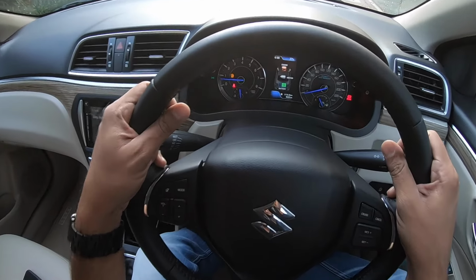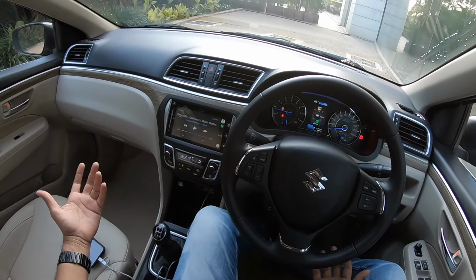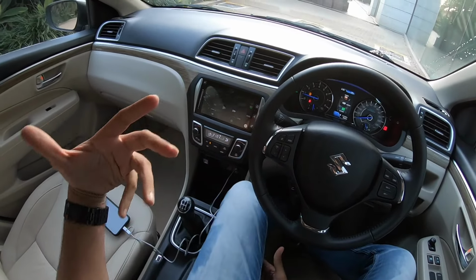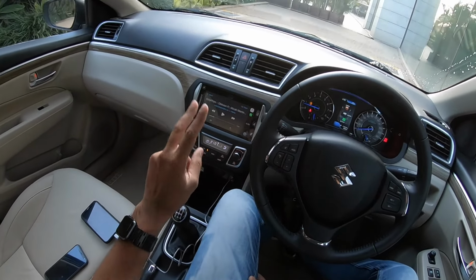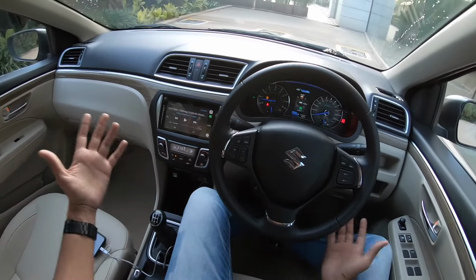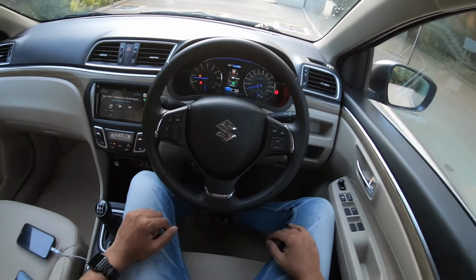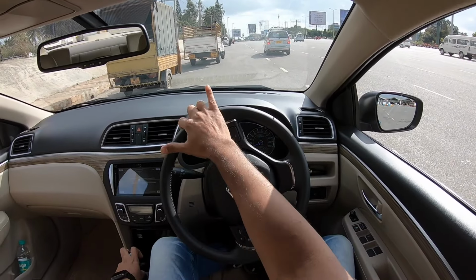The Ciaz also gets an eco mode indicator in the instrument cluster. That's again a very nice touch. I don't know how much mileage people want to remove from the Ciaz because it is already a very efficient car. Meanwhile, the automatic variants get 2 extra features. One is ESP and the other is hill hold. But what is this new engine all about? Let's get driving. Air conditioning off, and we are all set to go.